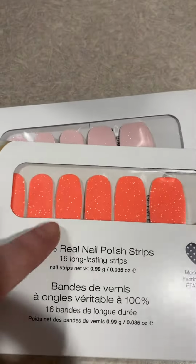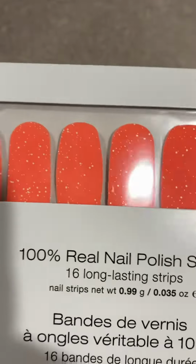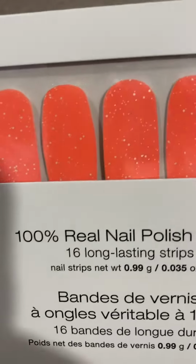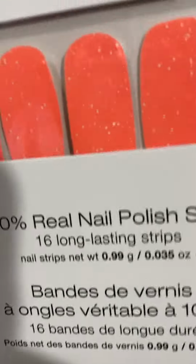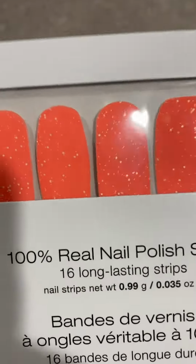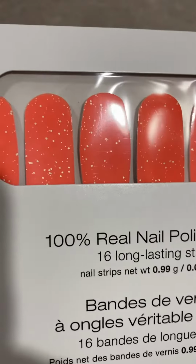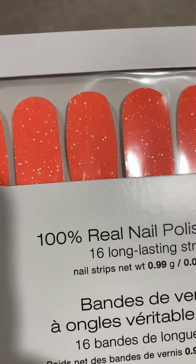And this one, because it's neon, when you get it, it's gonna come with a like a paper strip over there to kind of protect the color, because the neon ones do fade in sunlight. But I have seen this one on somebody's nails after it faded, and it was still just like a really pretty, like soft coral. So I'm not worried about that one fading. So that's Mai Tai.